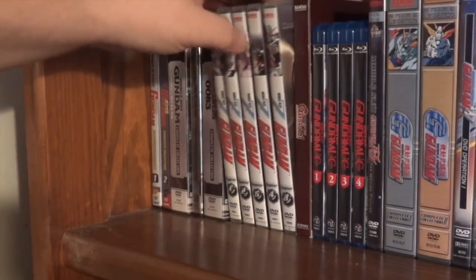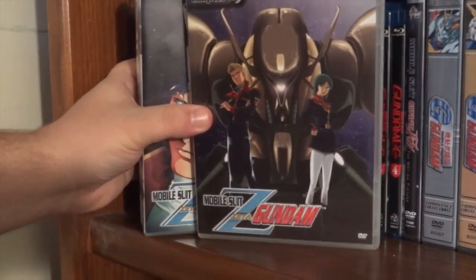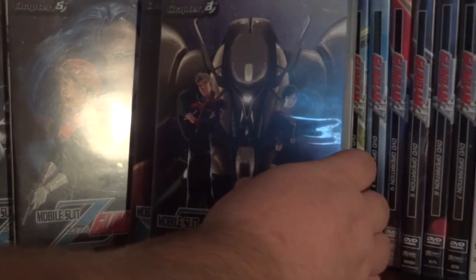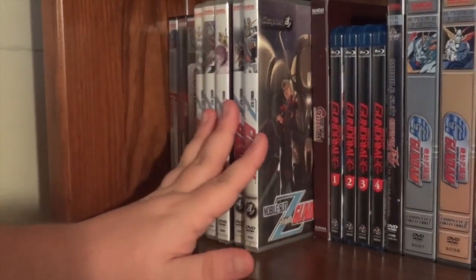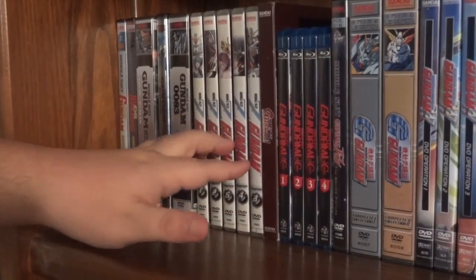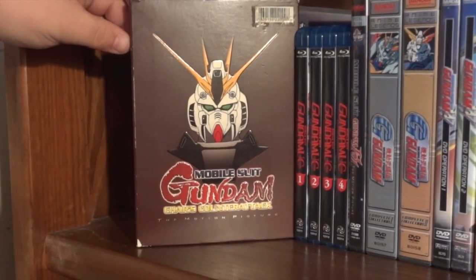But then you have the original sequel to the original Mobile Suit Gundam, and this is Zeta Gundam. And these are some of the most economical box sets that I've ever seen in my entire life. Each of these here basically have about 10 episodes on them, and they're all just really good stuff. Now, the thing with this series is you gotta realize it's from the 80s, so the animation is a little bit dated, but the story is timeless. It's incredible.